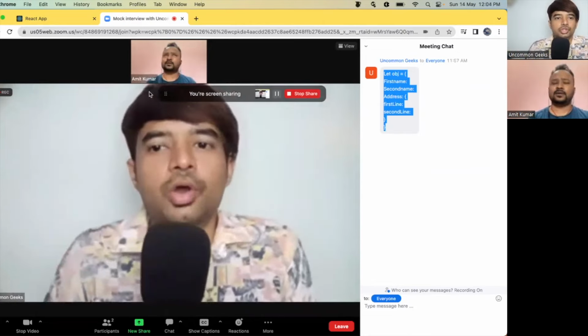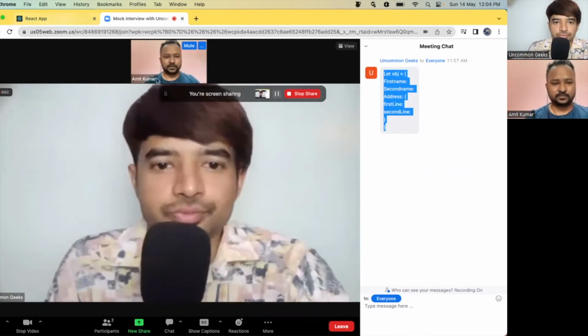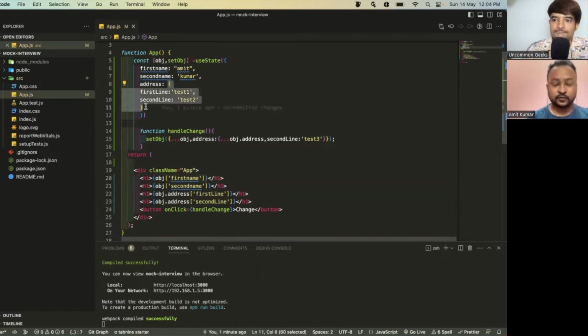Okay, sure. Can you go back to the code? Yeah. I recently wrote about this on LinkedIn also. So this is a deeply nested object. Address is the nested object of the object. Yes, correct. So how is it stored in memory, Amit? Okay, so whenever we have an object, we know objects are reference-wise. So it will store the reference. Now, when we have an extra object inside this object, it is not going to sit there.